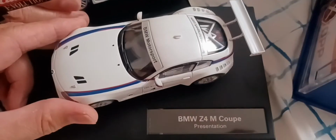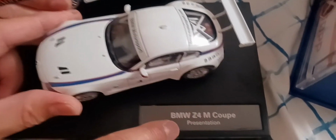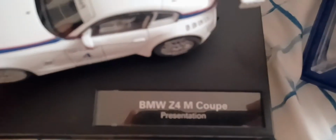I have another one that I have. Let me show you. This is another BMW Z4 M Coupe. If you see, this is a beautiful car too. This is a Z4, yeah. This is a Z4, but this is a Coupe, and this is a GT3.